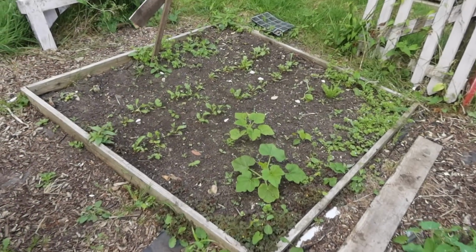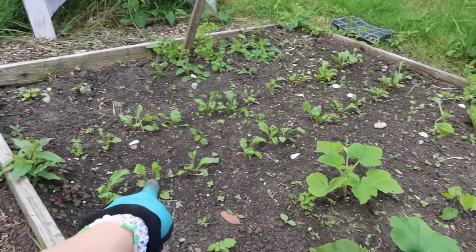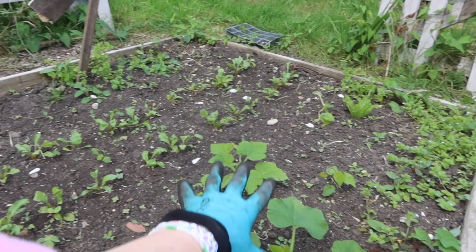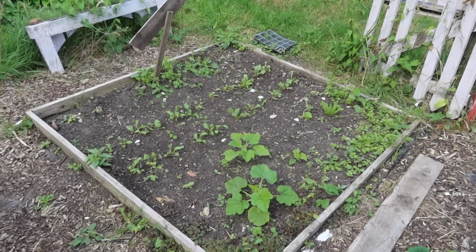Let me show you the state of it. It's definitely not the worst bed in the world, but we've got some, I think these are pumpkins or maybe squashes in here. We've got some beetroot growing, and then we've got a row of carrots in there somewhere, but you can also see a lot of weeds. So we're going to completely weed this bed now. We're going to focus 100% on it, and it's going to look so much better at the end of this.